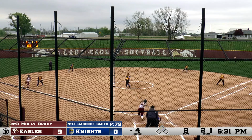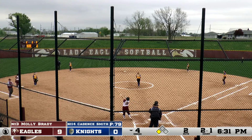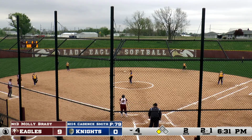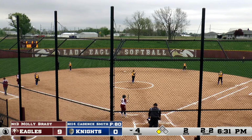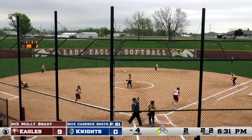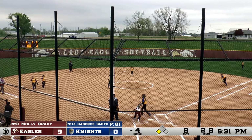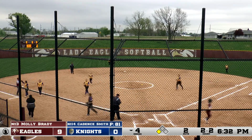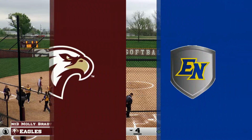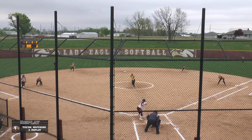And the pitch fouled off on the right field side now, and count 2-2. Oh, wow. Awesome diving grab by the third baseman there. Able to get up on her knees and throw over to the first baseman for the third out of the inning.